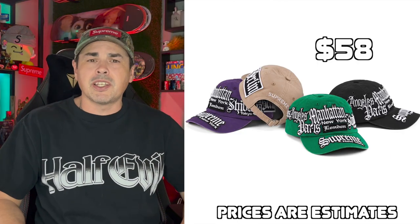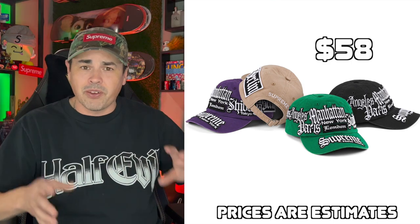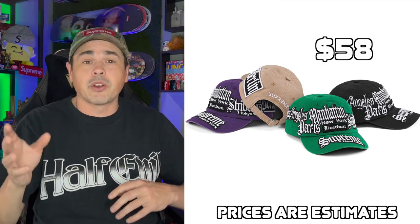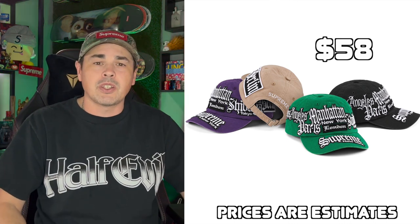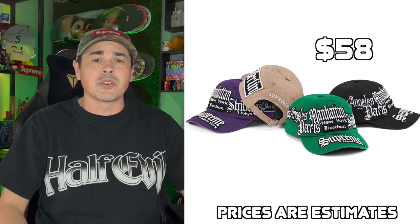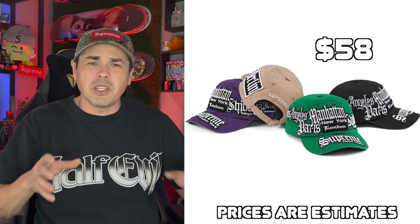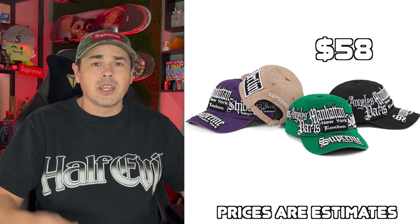Next up, we have this Cities Patches 6 panel. I actually kind of dig this hat. I think I like almost every color except for black. Like that green one or the purple one. They really make the patches pop out on that hat. These patches are all the way around and obviously of the cities that the Supreme stores reside in. I don't think that there should be a ton of resell in these, but they are a pretty cool hat, and I might pick one up if I'm feeling frisky.